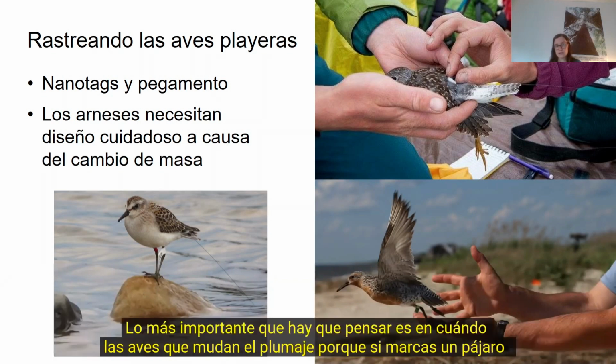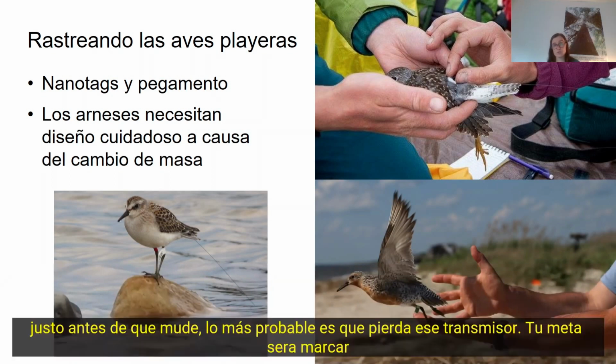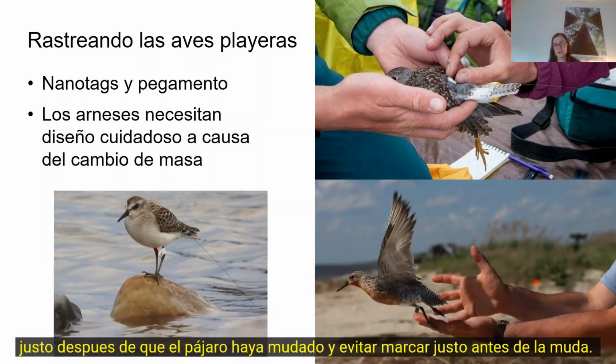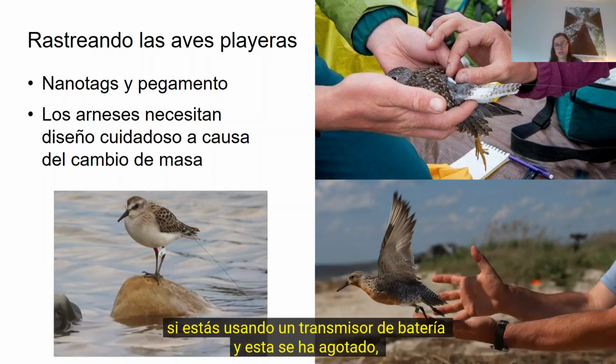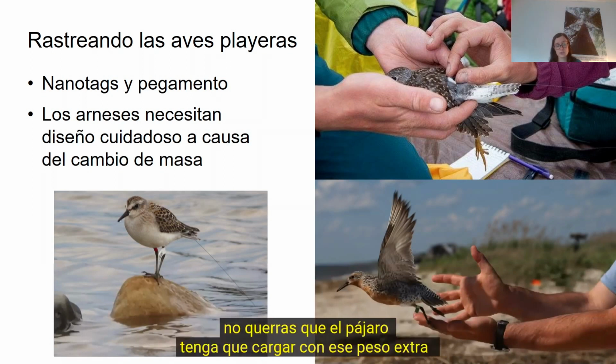The key thing to think about is when are the birds molting? Because if you tag a bird just before it molts, when it molts is when it's most likely to lose that tag. So you want to aim for not too long after the bird has molted and hopefully avoid right before it's going to molt. Sometimes having the tag fall off after a while is a good thing, though, because if you're using just a battery tag and that battery has run out and the tag's no longer transmitting, you don't want the bird to be having to carry around that extra weight.